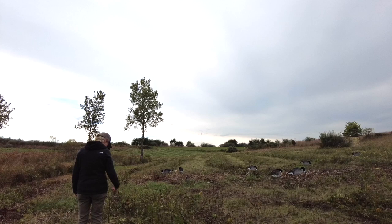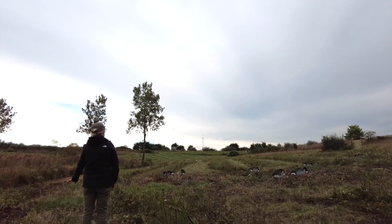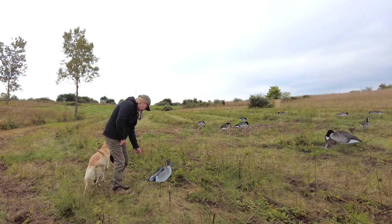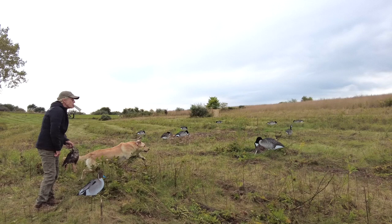The dog retrieves the memory bird. On the way back, the diversion is thrown. This dog really wants that diversion, but correctly avoids switching. You can see that just like in the walk-up in the first series, the dog is looking for a second bird which just won't be there. The dog eventually refocuses and retrieves the diversion bird. Now it is on to the blind.